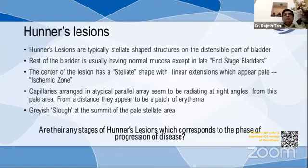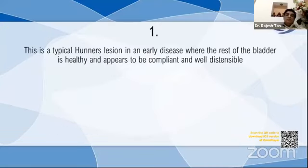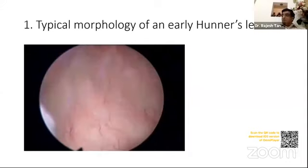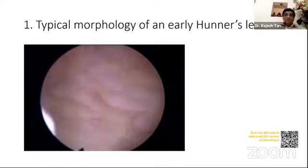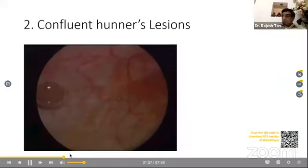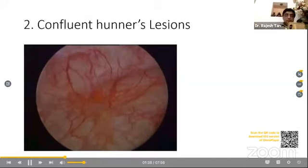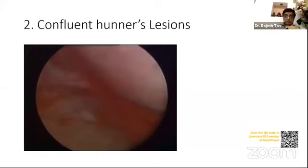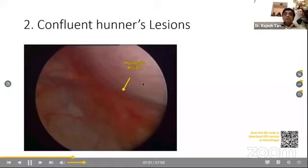Are there any stages of Hunner's lesions which correspond to the phase of progression of disease? This is a typical Hunner's lesion in an early disease where the rest of the bladder is healthy and appears to be compliant and well distensible. This is a little longer standing disease. Note that the lesions are more erythematous and there appears to be tendency for confluence.